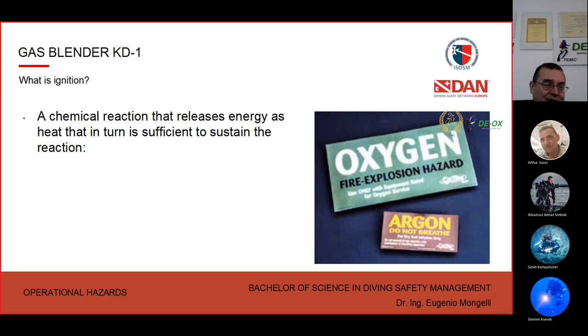What is ignition? At this point, let's introduce this word. It's a chemical reaction that releases energy as heat, sufficient to sustain the reaction. So ignition is a spark, an energy, a heat, that can create the reaction of both detonation and deflagration. Okay.